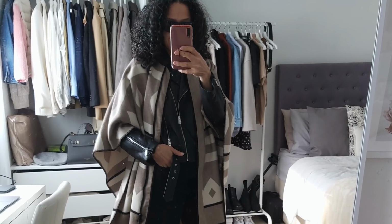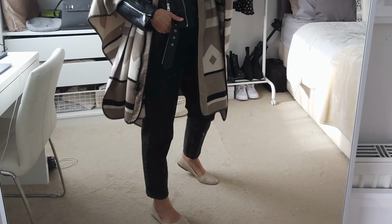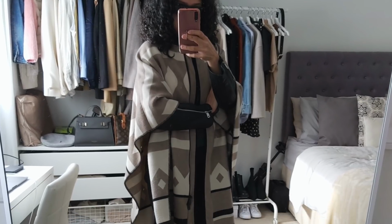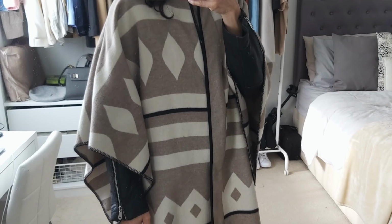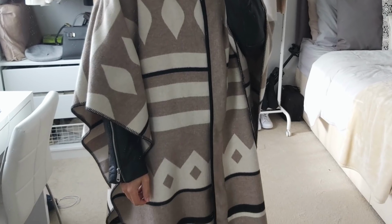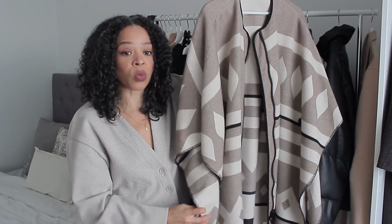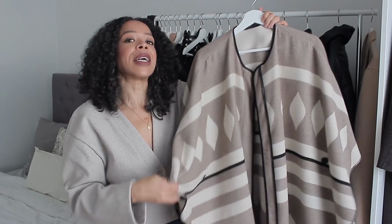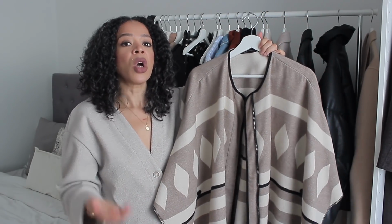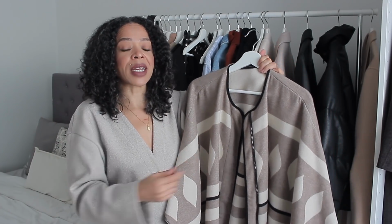This is also another piece that I've had in my wardrobe for years, maybe 4 or 5 years, if not longer. I got it in size large, or I think there's no size, it's actually just like this. So this is a cape with a zipper. It's made of wool, and it has 2 clip-ons on the side, and I tend to wear this sometimes on top of a cardigan like this one, or on top of my biker jacket, just to give me a layer of warmth.